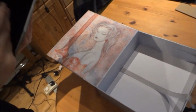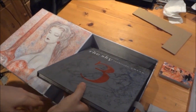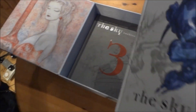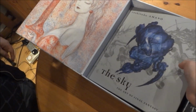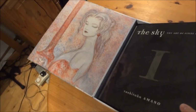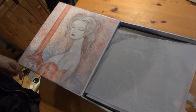There's loads of stuff in there. And that's that. Now we've got to try and get it all back in the box. Yeah, there's a lot of stuff in there to get through. I mean, it'll take me weeks to actually look through all of this. And it is definitely a collector's piece. I mean, it really is, especially with the signed card from Amano, which is just there.